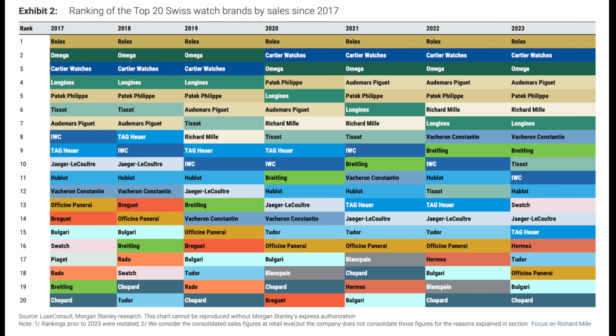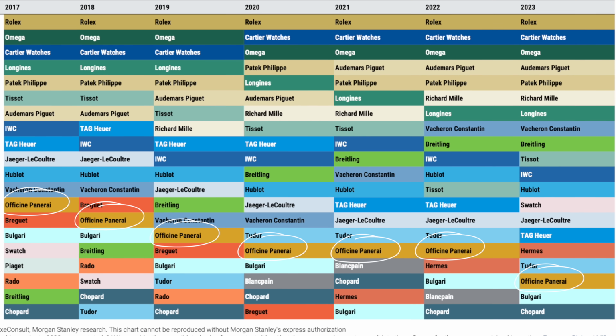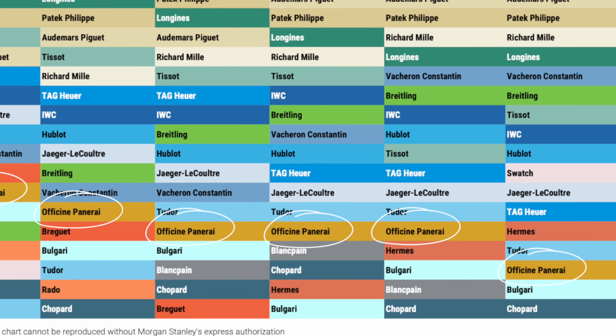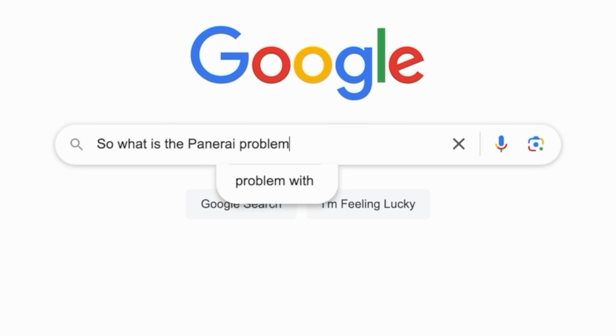According to the Morgan Stanley Swiss Watch Report, Panerai has gone from being the 13th most popular Swiss watch brand to the 18th in the past 6 years. I go to lots of watch events and meetups, and scarcely do I see a Panerai. So what is the Panerai problem?